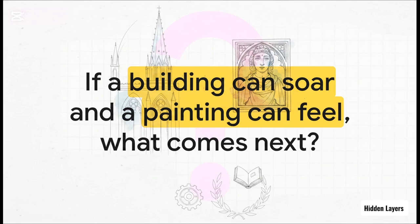If, in the 13th century, a building could learn to soar and a painting could learn to feel, just imagine what incredible breakthroughs could possibly come next. I'll tell you what, the stage was officially set for the Renaissance.